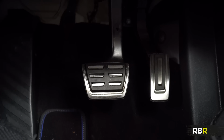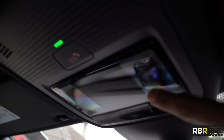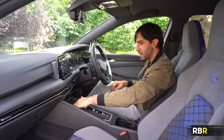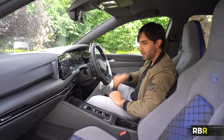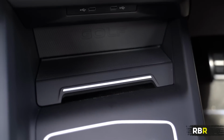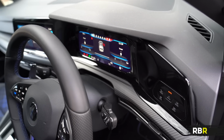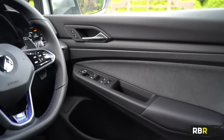So it feels very premium, a lot more premium than the Mark 7 did. You've got USB-C cables everywhere, you've got a charging mat here, which was a bit temperamental for me. It did not like my iPhone 12. It kept saying that it couldn't charge it, which is weird. The dashboard and the door cards, everything is quite sculpted, even this. And it's quite nice, the new design language.